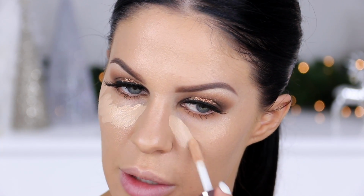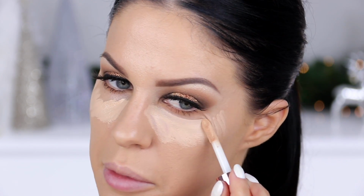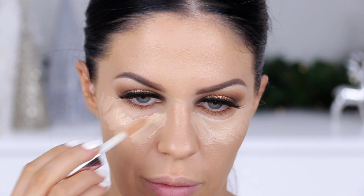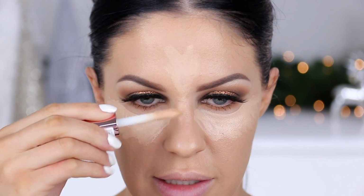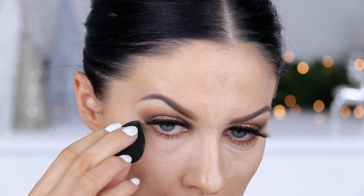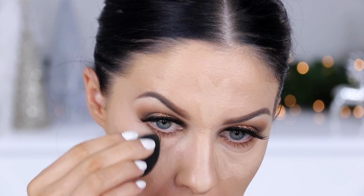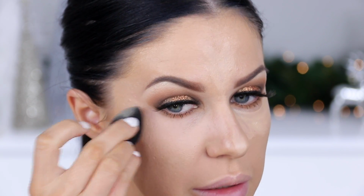I think I ordered one that was way too light and one way too dark, and then I kind of had to mix them. Yeah, it's got a really big wand. It's super creamy. It's really long-lasting. It's just a really awesome concealer. If you're after something affordable that will for sure do the trick, I would recommend trying this one. And I'm using that concealer to really neaten up the edge of this eyeshadow and create quite a defined line. And then we'll come back and blend underneath.